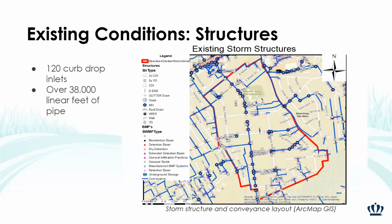There are a lot of structures that exist already, but they're all very old. This data came from GIS shapefiles from the city of Hampton. There are a lot of curb drop inlets, linear pipe that's already installed, and numerous outfalls that go into Newmarket Creek as well as Aberdeen Creek. Looking at this image, we see Aberdeen Creek runs along the east side here. Newmarket Creek is on the west side. And the entire area that we're looking at is just a little bit bigger than this, which we'll showcase when we look into the watershed areas.